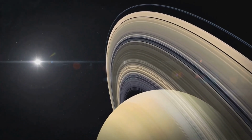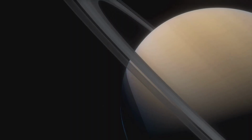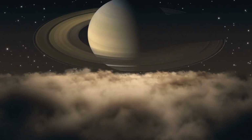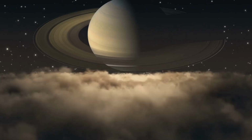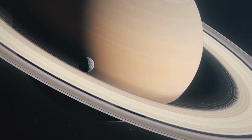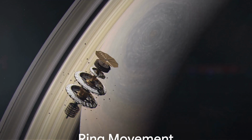Saturn has 7 main ring groups, named with letters. The ones we can see best from Earth are the A, B, and C rings. See that big gap? That's the Cassini Division between the A and B rings. It's nearly 5,000 kilometers wide. It exists because one of Saturn's moons, Mimas, has a gravity pull that kicks particles out of that area.